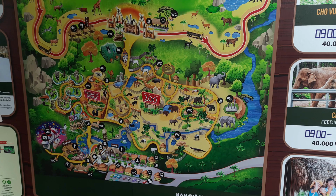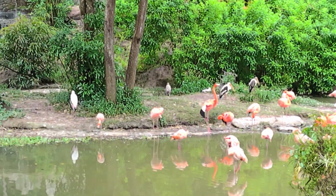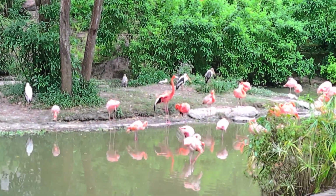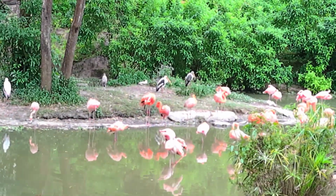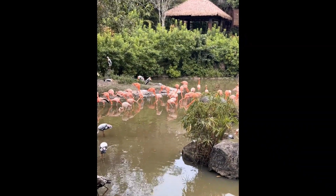at the entrance you can see the map, and the lady can explain everything like night safari and zoo tram and everything. And just at the entrance, you can see there are so many different flamingos here to greet you on your Wind Safari tour. They're so cute and pretty, really pale pink. And now we are walking towards the zoo tram because we had the zoo tram option.